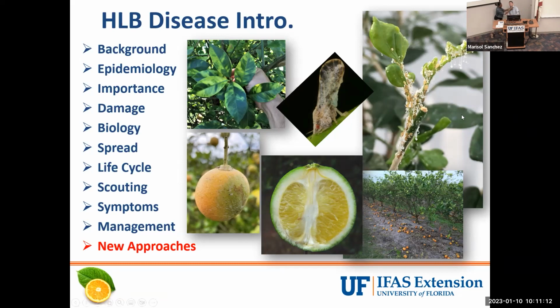Over here, my cursor is visible, I hope. And it causes many disease symptoms. Particularly, the characteristic symptom is asymmetric blotchy mottling on leaves, and then reduced fruit quality and yield. Most of the fruits are lopsided, smaller in size, and the taste is also altered because of the disease. But the most devastating effect of HLB is, of course, pre-harvest fruit drop.